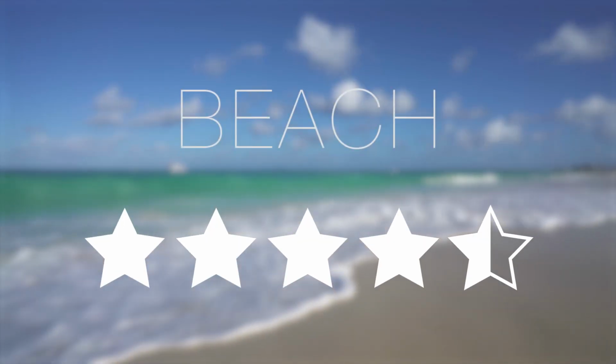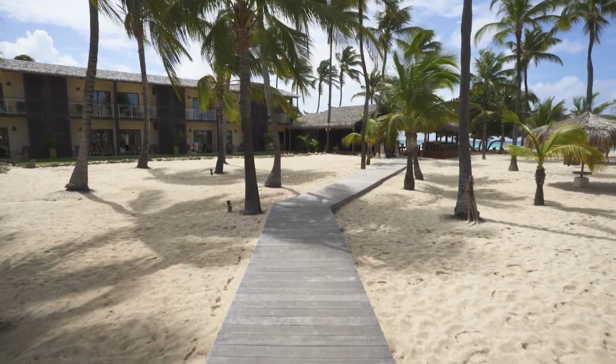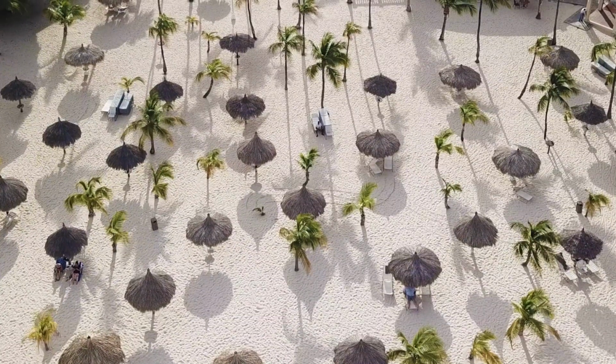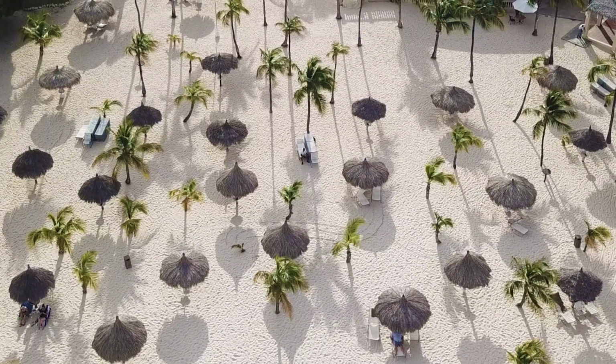4.5 stars. This hotel has a laid-back, relaxing vibe. Unlike the high-rises where you almost feel like you have to compete for a spot on the beach. At the Manchebo, there's always a palapa available. They're spread out so you don't feel like you're on top of each other. It's a quiet spot. Even though they allowed children, there weren't any during our stay.